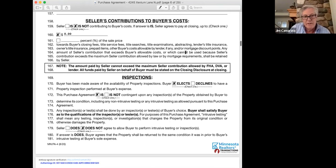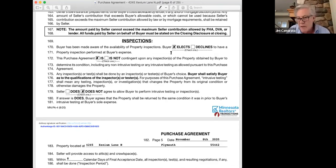Inspections. A buyer can elect to have a property inspection. I would always encourage a buyer, even on a condo, to have a home inspection. Whether it's contingent, that's another story. If you run into problems and it's not contingent, the buyer is proceeding with the purchase. Too bad. So in 99% of the cases, it will be contingent upon the home inspection, because then you can also use that time period to cancel the sale. Although I hate doing that. Our job is to help people buy, not cancel contracts.